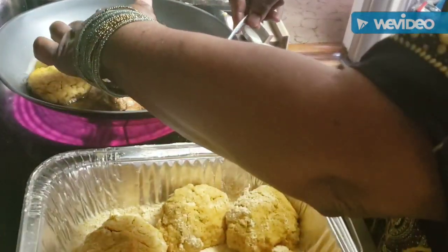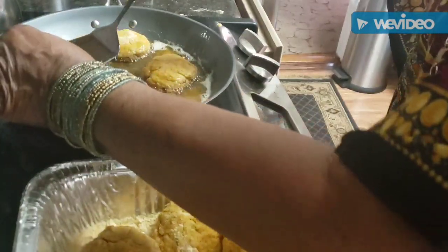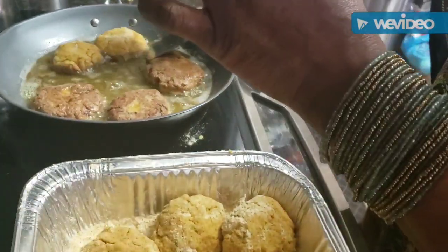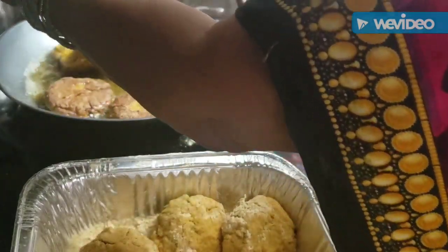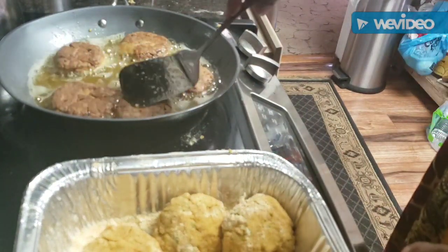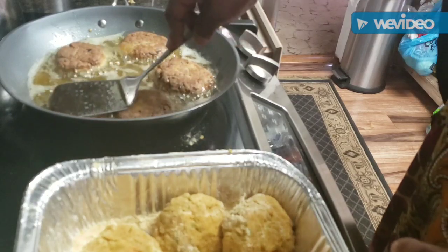If you do like that, there we go. Perfect, perfect, perfect, perfect. And they got a nice crunch on the outside. These are home style. Oh, yeah. And you can mash them just a little bit, sort of flatten them out a little bit. That's what I want to be able to do.